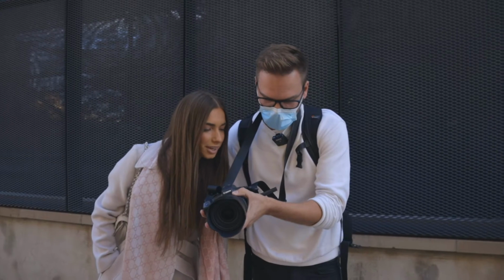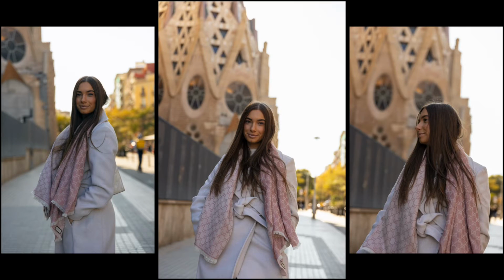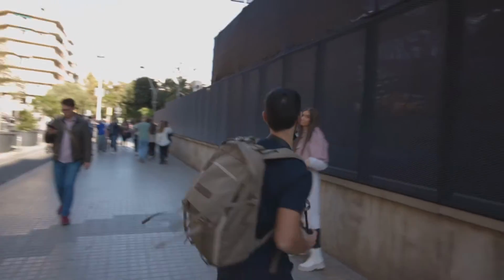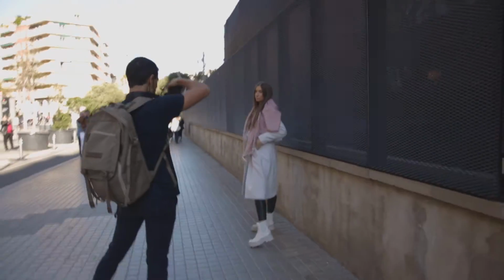But some of the walking shots. I need this photo. Okay, vamos. Okay, first ones. Can you stand just how you were like this? Yes. Looking at me there.